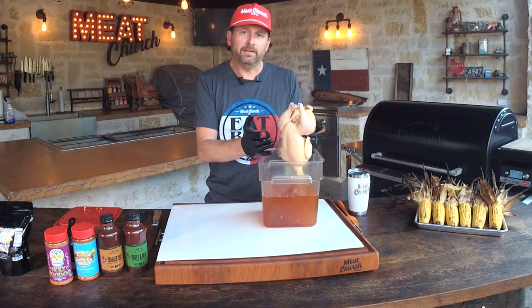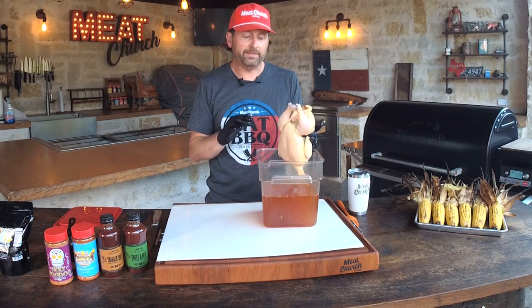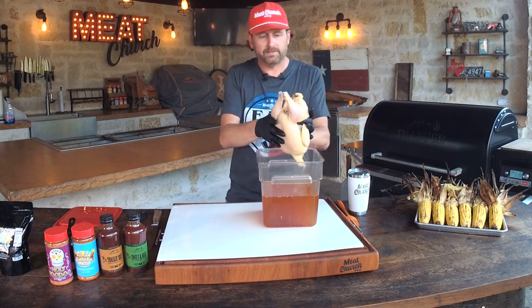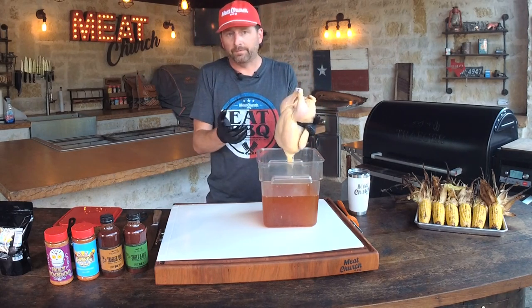How long you brine is really up to you. Some people like to brine overnight. I don't like to go longer than that. I think if you go longer than that, the chicken becomes too salty, but that's something you're going to want to play with. We've basically brined it today. So that's where we're at with this. I think it'll be really juicy, but a lot of times I like to brine overnight and cook it for lunch the next day.